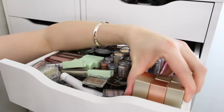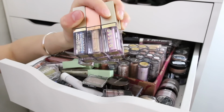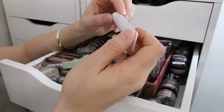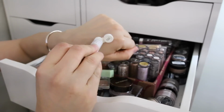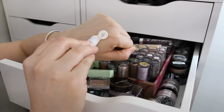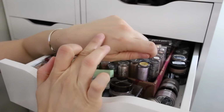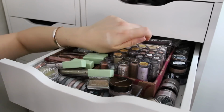So I'm just going to take everything out, but I have a lot you can see here, and I love these. So I have this Milk Makeup Eye Pigment, and I have the one in Hotel Lobby. I am going to keep this. I need to pull it out. I haven't used it for a long time, but it's very pretty. It's a very, very pretty color.